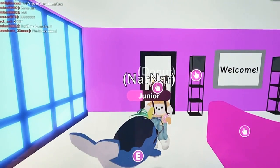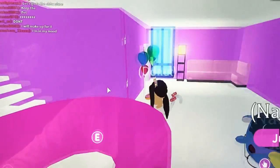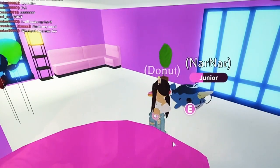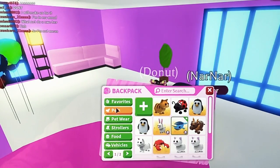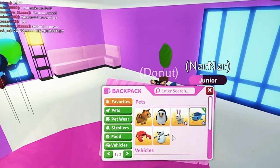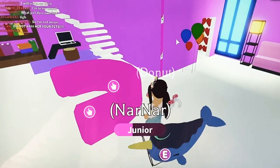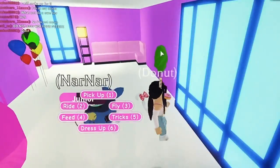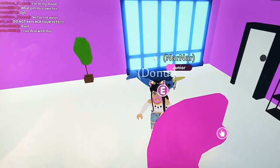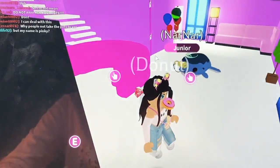Hey Kittie fans, today I am back at my home in Adopt Me and I got this cute little narwhal from the ocean egg, and I now have two ocean pets. One is the crab that you saw hatch, and one is the narwhal that I hatched by myself. And today me and Nornor are going to be showing you some of our daily routines in Adopt Me.